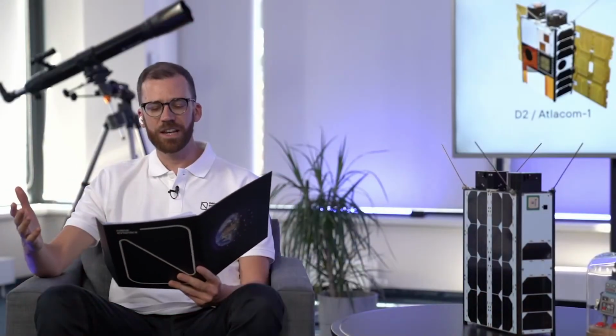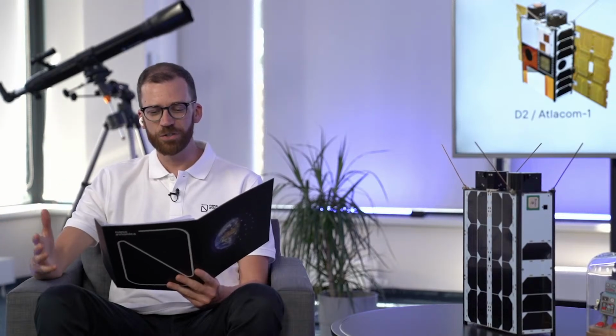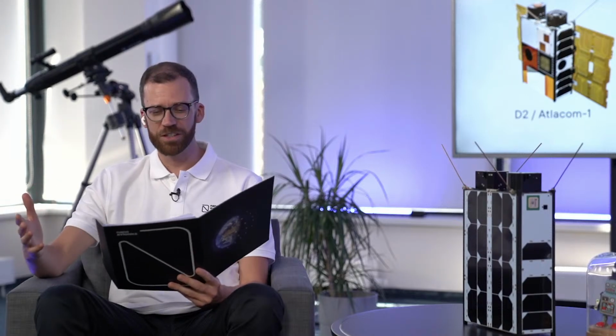Before we get into detail about your mission, let's talk a little bit about naming, because the satellite is called D2 Atlacom 1. Now, the D2 part comes from NanoAvionics. We already have one satellite up in space, which is called R2. So you can probably figure out where the name D2 came from, as somewhat space geeky culture in our company, and also as Star Wars fans, we chose D2 as the name for this mission. Could you tell us a little bit about the name of your company, JLTZ, and also Atlacom 1? Where did those names come from?